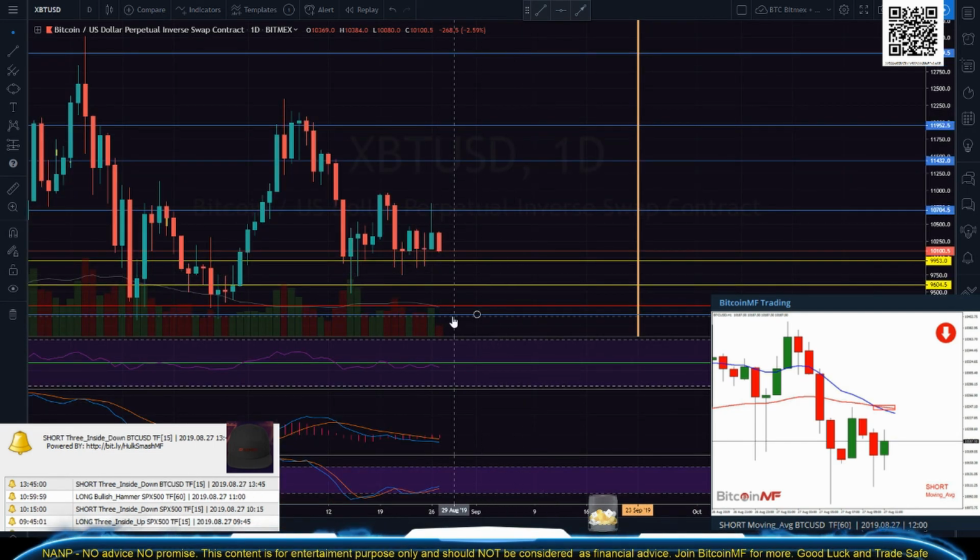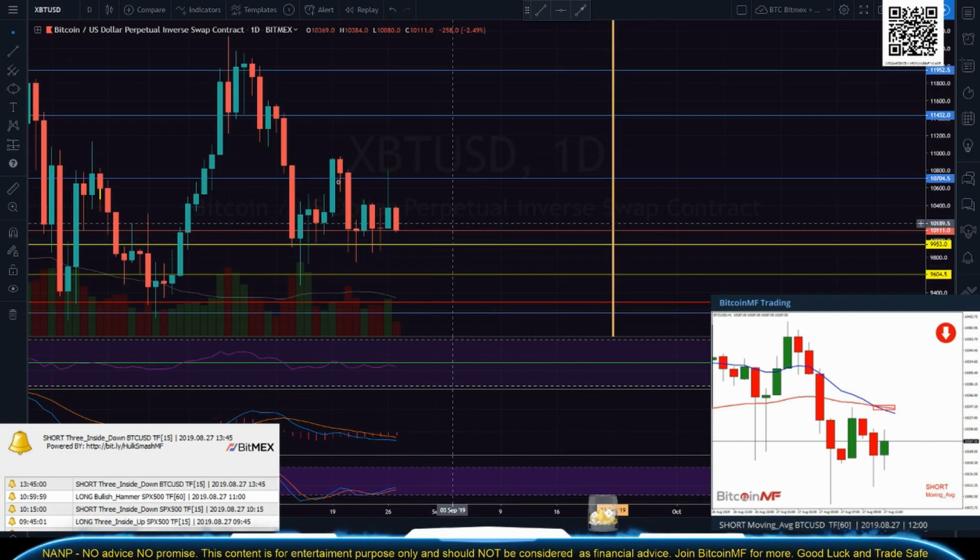If we add the indicators, now you can see that we also have an alert for a three inside down pattern on the 15 minutes. Let's see how that plays out for us. We added the indicators as always, the RSI, the MACD, and the stochastic RSI, the usual stuff.